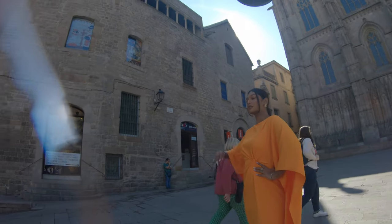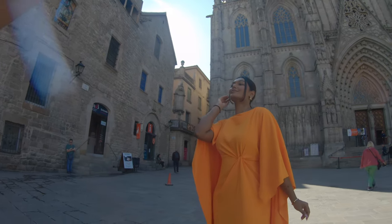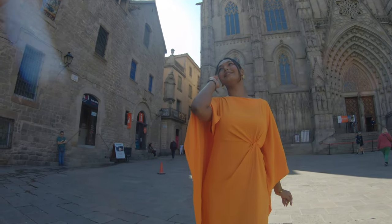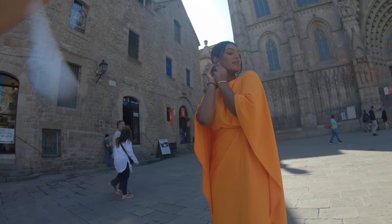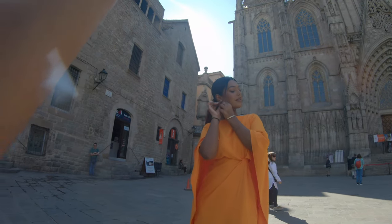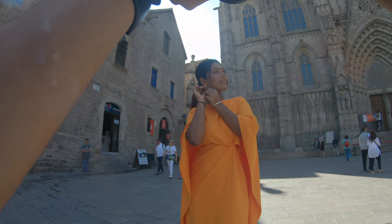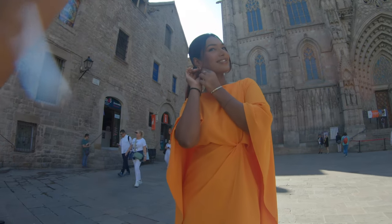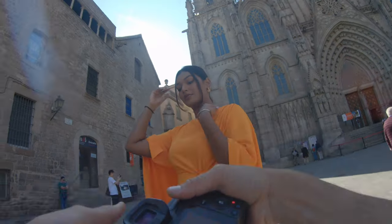Perfect, yes, I love that. Can you do something like that again? Yes, perfect. Awesome, yes. And stay like that, but looking so I can see your eyes more? Yeah, perfect. Okay, stay like that, but look somewhere else. Look at me. Yes, a bit. Awesome, like this. Boom.